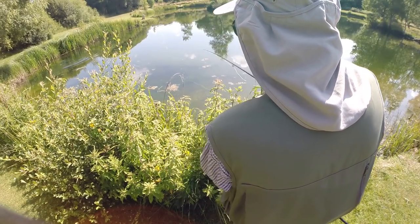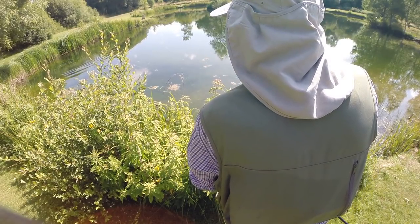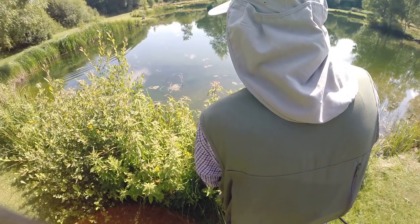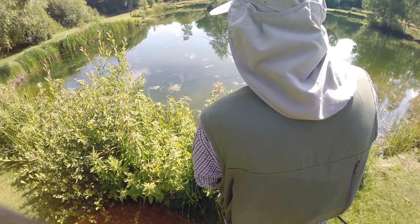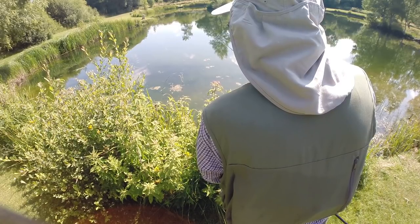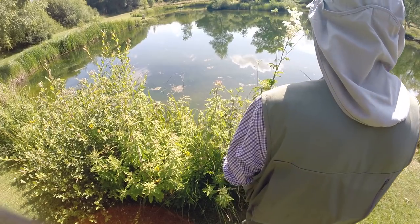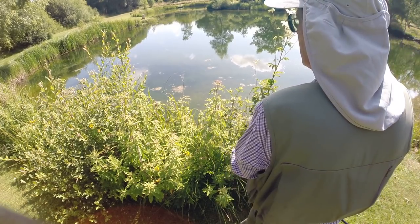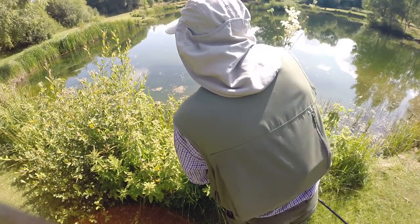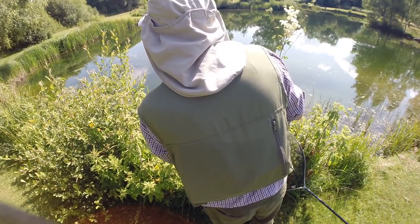I'm gonna let it sink. Let it sink. He's just down in that hole there. Just gonna draw that nymph. Oh, I've got a piece of weed on it. Okay, not a problem. Here he comes. Mamma mia, he turned off it. But at least that tells me that fly I've got on, he has taken a look at. Going slightly on the edge there.